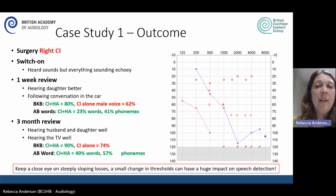This lady had a right cochlear implant and she did very well from day one, hearing sounds. At her 1 week review, a significant improvement can be seen in speech scores. And she reported being able to hear her daughter better and being able to follow a conversation in the car, which is something she previously was unable to do.